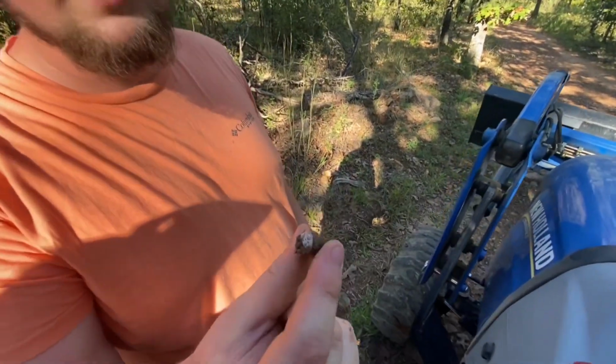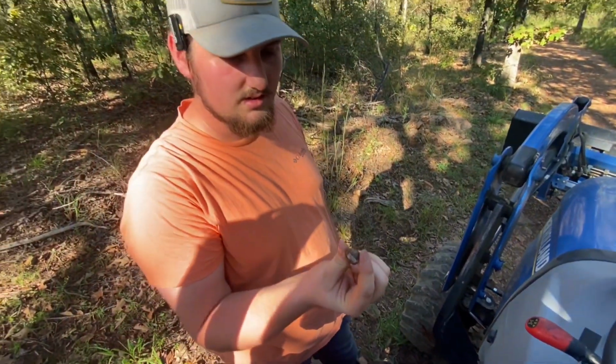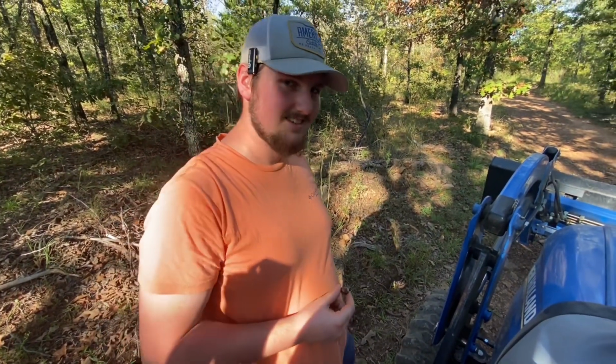Man, take a look what we found. Little snail right there. Little ground snail. He's still in there too.